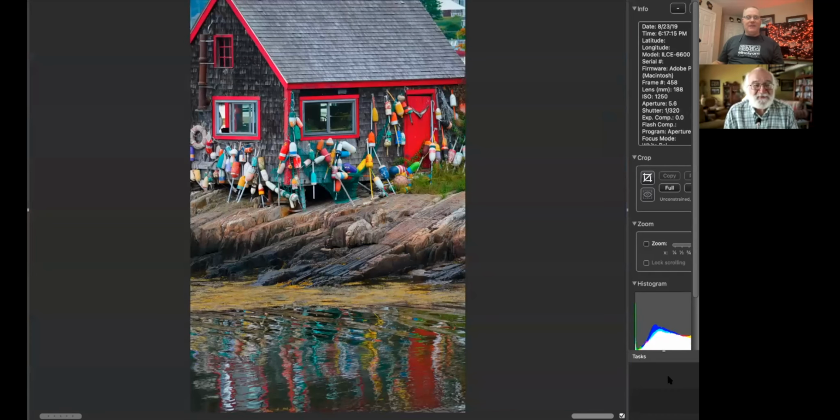Is that the other side of the shack now, right? No, this is a different shack, down in Harpswell, and it's probably one of the most photographed shacks.